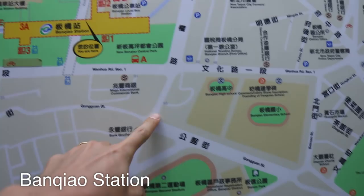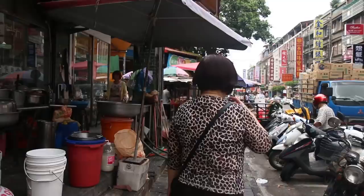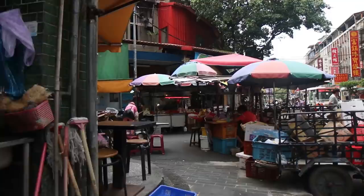We are gonna take exit number 1, walk all the way through here, and get over to the Lin's family mansion and garden. I actually made a little bit of a mistake. I think we should have gone one more metro station further to Fuzhong Station, but we got out at Ban Chao, so we have a little bit longer of a walk. That station is a little bit closer, but it's still not far from this station. So I think we should be to the Lin's family mansion probably in about 15 minutes or so.